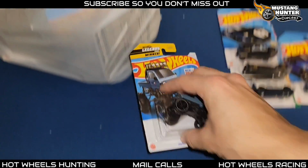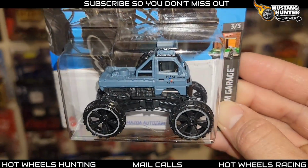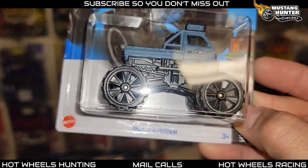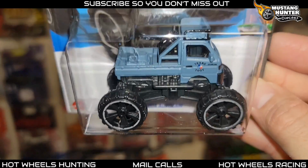But next up is the Mazda, and this is a new recolor for the Texas Toot. Check it out. Another satin finish. This is more of a bluish gray. And of course, you have these massive, massive off-road 6 spokes. This thing is freaking sweet looking.